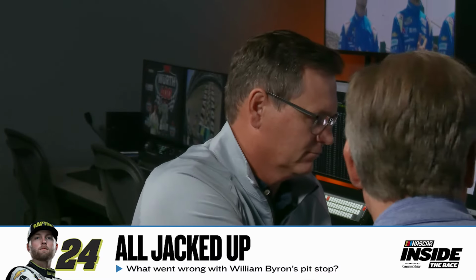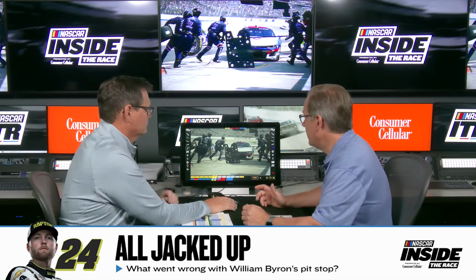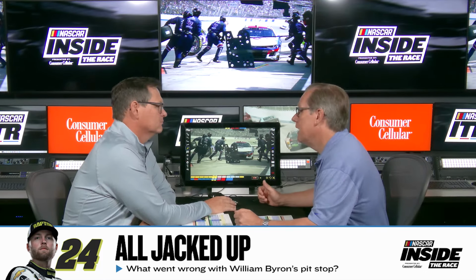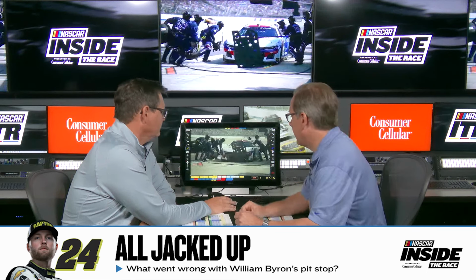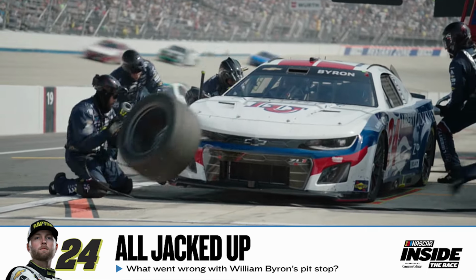But I think we start with the 24 Byron. Yeah. Let's break this one down. Kind of a unique situation here. Green flag stop here. The jack spits out from underneath the car, and really we need to dig deeper into that. Right side looks good and clean.